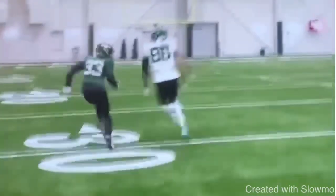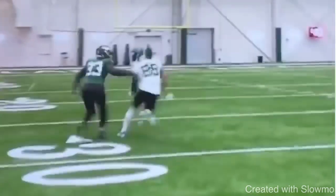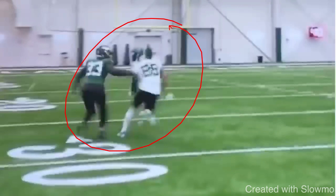You want to be sudden with your breaks because you're committed. So this guy, Lawrence Kager here, is running a post corner, right? When I run a post corner, when I break to this post, everything about this wants to say post, right? So it kind of ties into the same things we were talking about in step 1. He's got to have speed on this post break.